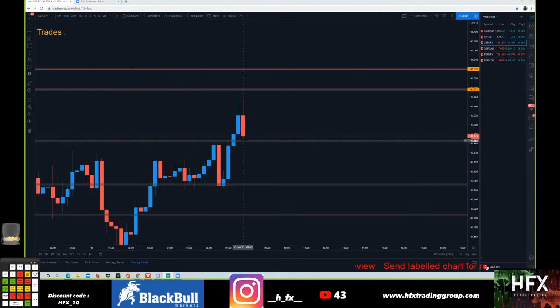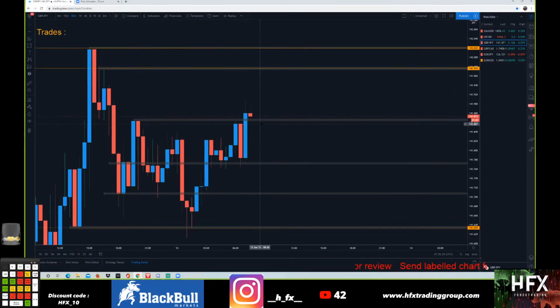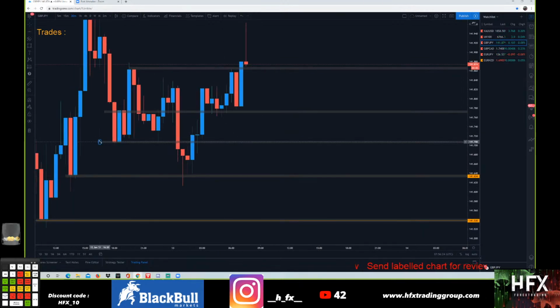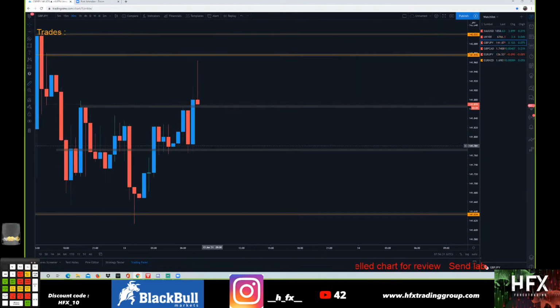Yeah, we just need to make sure we're closing above this area here, 141,860. And then if London Open can wick down or create some support, I think it's still going to be a good idea. But just trying to think what happens if we come back in the range. If we come back in the range, sells don't look that great really.